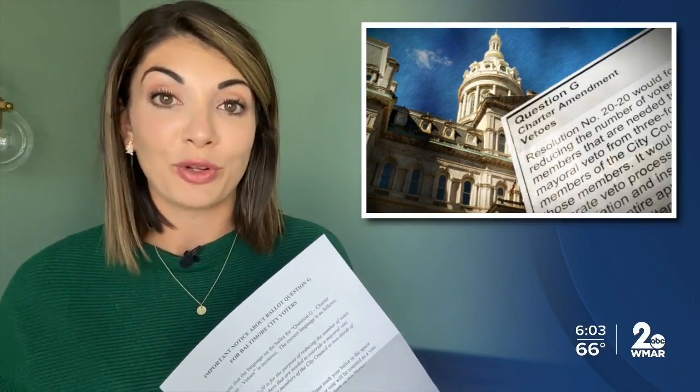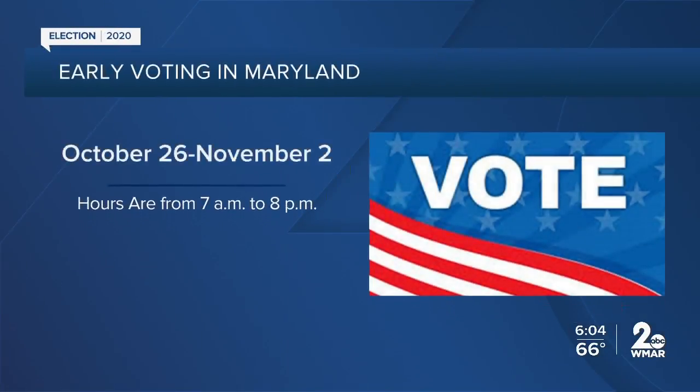And in addition to this page sent with mail-in ballots, in-person voters will see a notice posted in all voting booths. All right, again, early voting starts October the 26th, and that'll run through November the 2nd. Voting centers will be open from 7 in the morning until 8 o'clock at night.